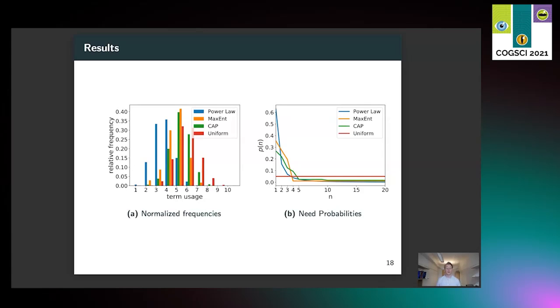What we observed was that for the more left-skewed priors or need probabilities, the agents tend to produce numeral systems using fewer words, and this points towards it being possible to be near optimal using fewer terms, while for the uniform prior, which is a flat prior, we observe that there is actually a pressure for using more terms.